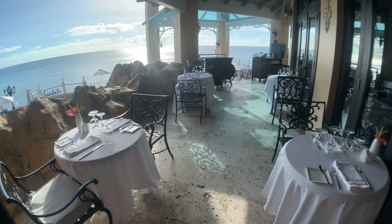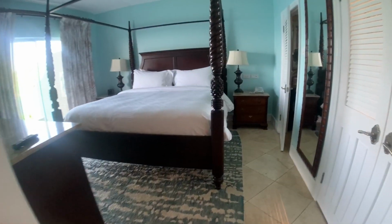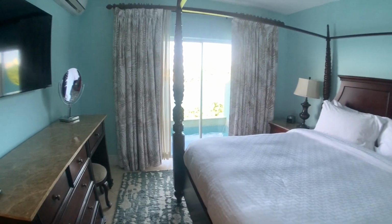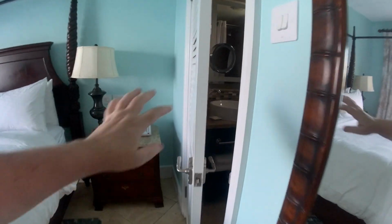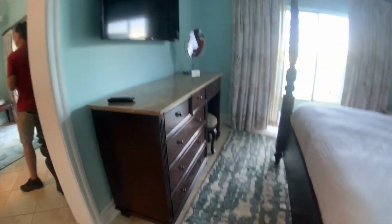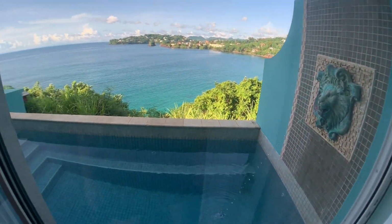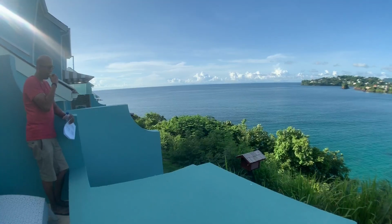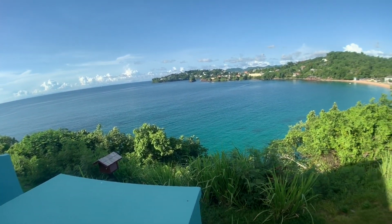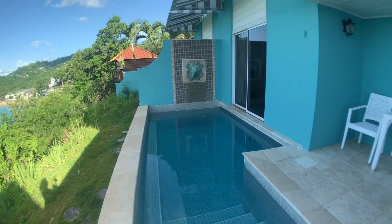You can also have this view when you dine. There are 2 levels to this suite, upstairs and downstairs. It is a one bedroom. This is the gorgeous view. It's a butler category, but above us is a club level.